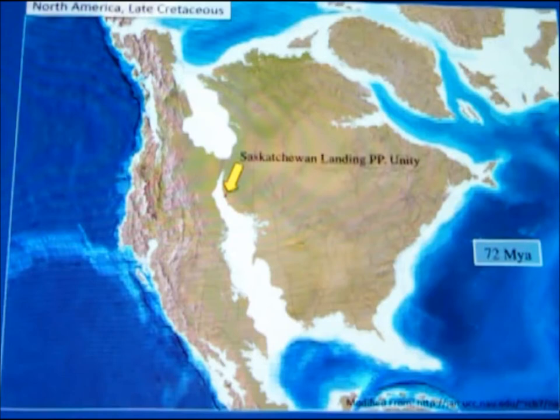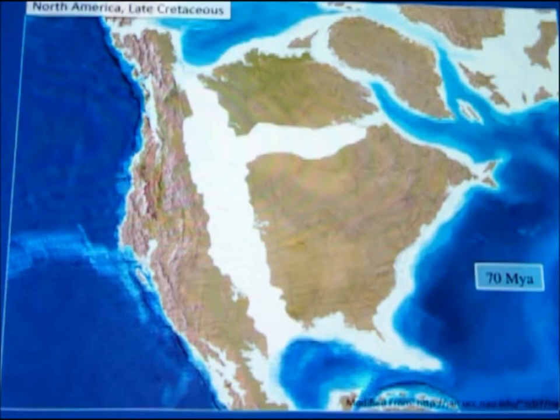So if we fast forward in time to about 70 million years ago, that Western Interior Sea has now connected, and it's now a seaway that stretches from the Arctic Circle to the Gulf of Mexico, completely splitting North America in half. So North America is now split into two. On the western end, there is a microcontinent called Laramidia, and on the eastern end, that continent is called Appalachia. And as I mentioned, in between, that Western Interior Seaway is cutting it in half.